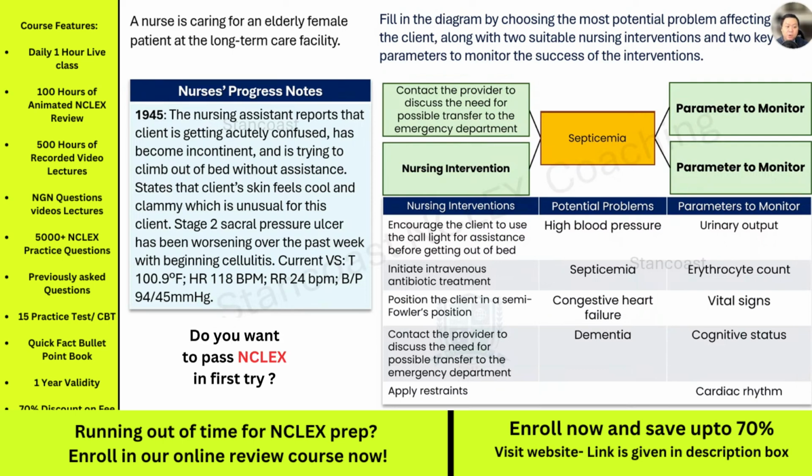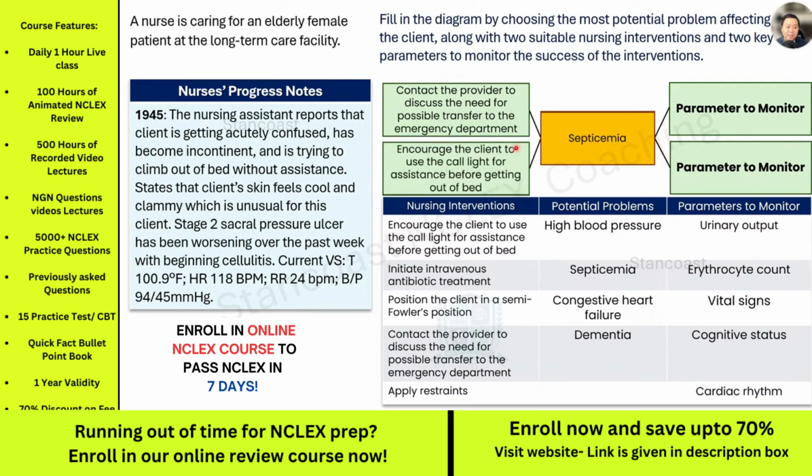Now, we're also going to encourage the client to use the call light for assistance before getting out of bed. It's because of the acute confusion. This increases the client's fall risk, especially since she is an elderly person with hypotension and, of course, the weakness. And these falls can also lead to complications. It can lead to fractures, head injuries, maybe additional skin breakdown.